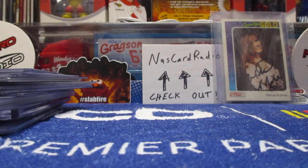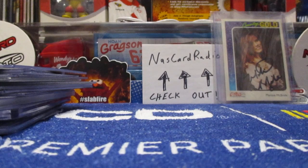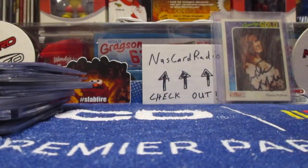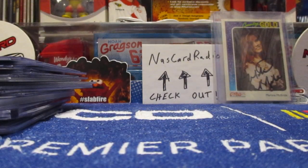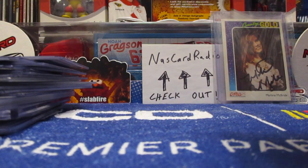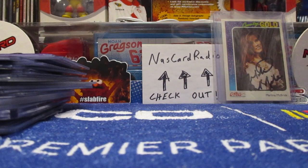Got a purple Mr. 7-time Jimmy Johnson out of 25 from 2021 Chronicles. Some Cracked Ice out of 25 from 2022 Prism. Got a Tyler Ankrum. Some of these I think were more than a dollar, but I don't think any of them were over three. Got Eric Almirola and Tommy Joe Martins. Got a Sam Mayer out of 25 purple foil. Absolute from Chronicles. Got some Reds.